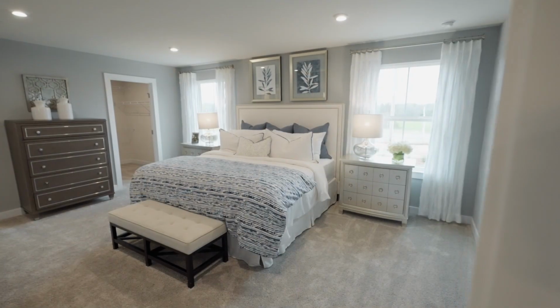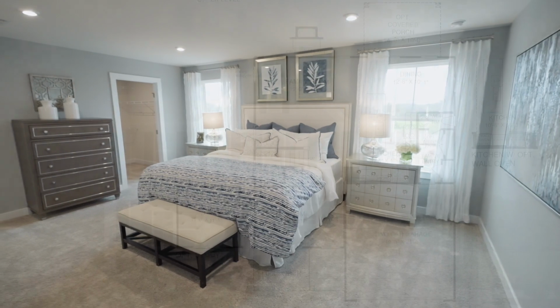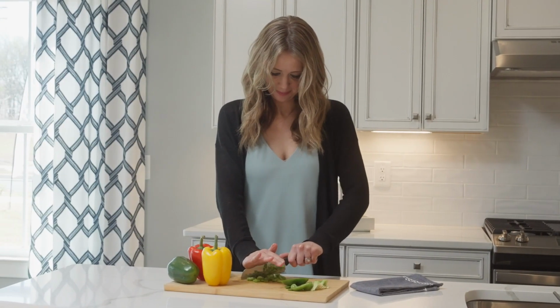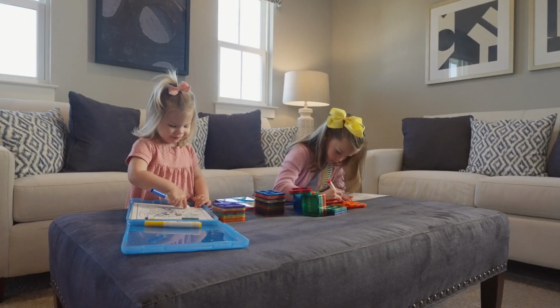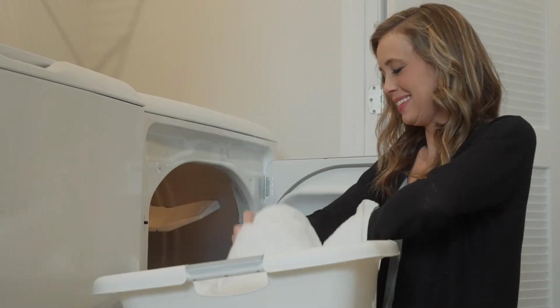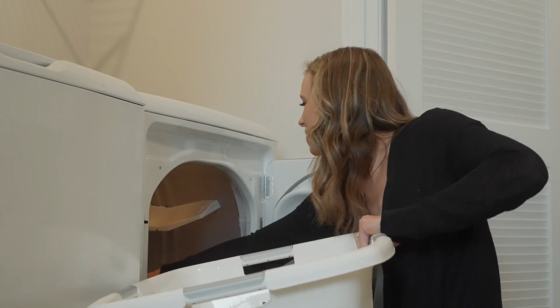Plus, there's even an option to have your owner suite on the main level. You won't have to sacrifice modern design for affordability. Here you'll find open layouts that let you watch your favorite show while prepping dinner in the kitchen. Everyone will have a space of their own. And there's convenient features like upstairs laundry rooms that put an end to lugging heavy baskets of clothes up the stairs.